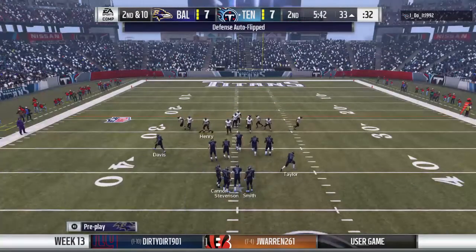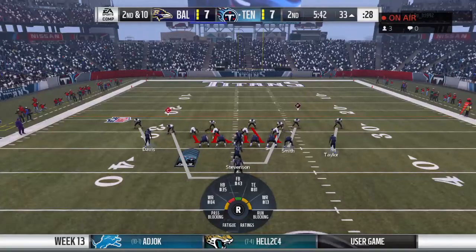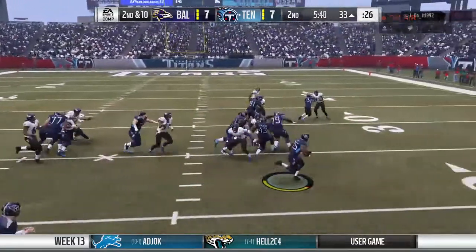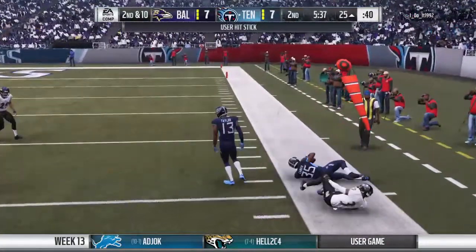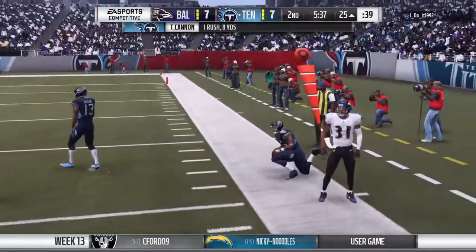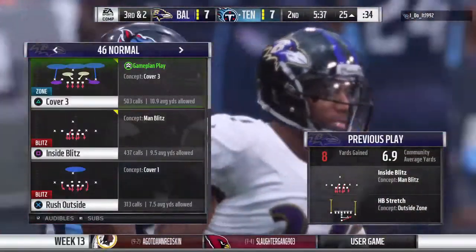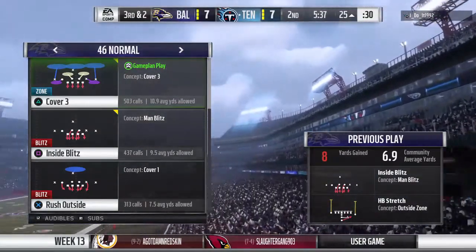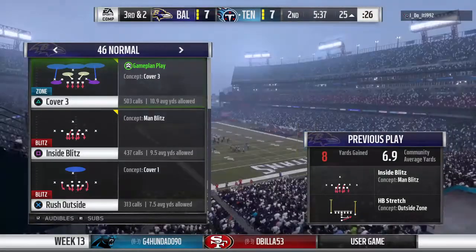Second and 10 from the 33-yard line. Here's Cannon. A nice job to get 8 there after the incompletion, and now they'll look at a 3rd and 2 coming up. And there we saw one of the downsides of blitzing during a rundown, because sometimes you get out of your gaps. You don't fit the run quite as well because you're headed towards the ball carrier with abandon.